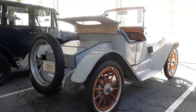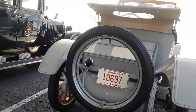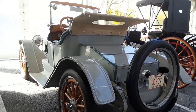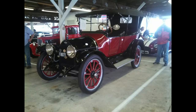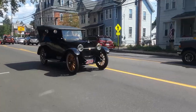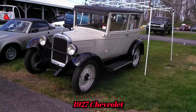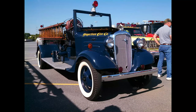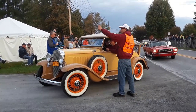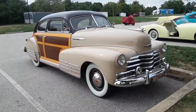Again, this is a 1915 Chevrolet Amesbury Roadster, Special Roadster. Special indeed. Chevy 490. Nice. 1990, I had one of those. There's a lovely little Chevy. Beautiful. Check out this Chevy Fleetline.